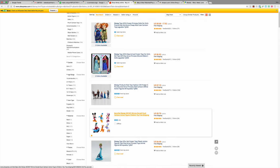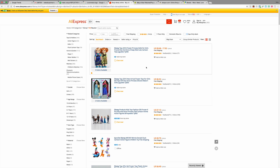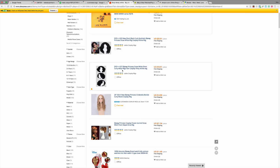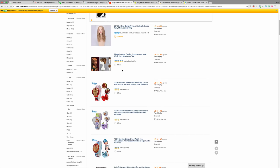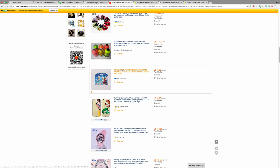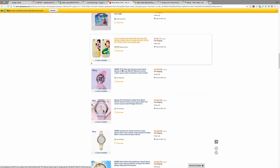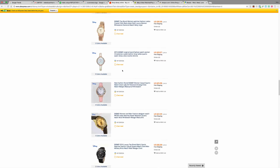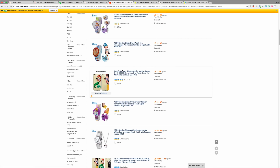So now, just by typing in Disney, you can see different items that are selling and that you can try out, right? You can go by the best match, or we can go by what's newest. Seeing as Halloween is coming up, some of these wigs may actually be in as far as targeting, and cell phone cases are definitely always in. Utilizing just different things like this, right?